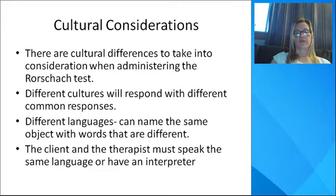It would be hard for the therapist to interpret the person's body language, not knowing their language, and their language can be misconstrued compared to ours.